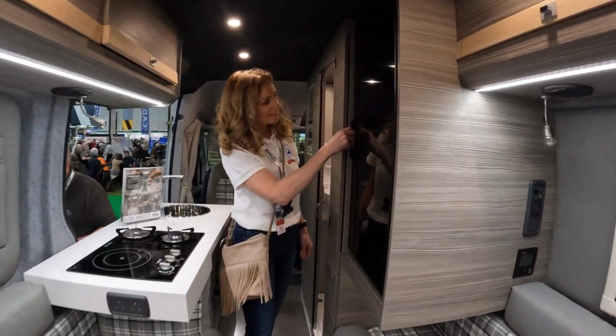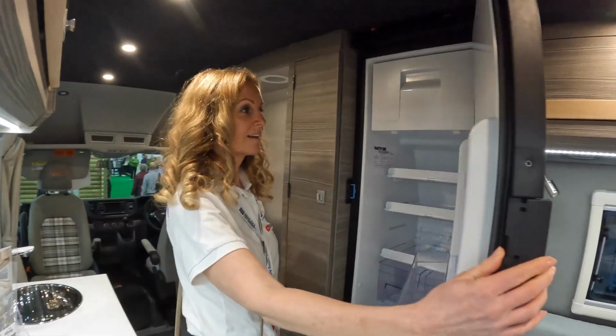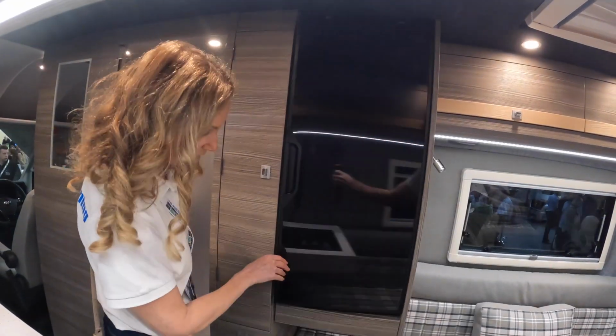Fridge. Ooh, there we go. Good size for a freezer. Nice height as well, no bending down for this one. This is a good height.